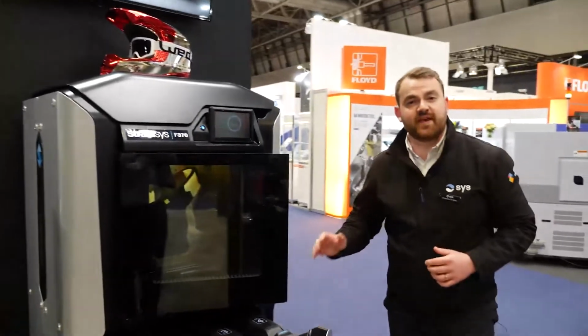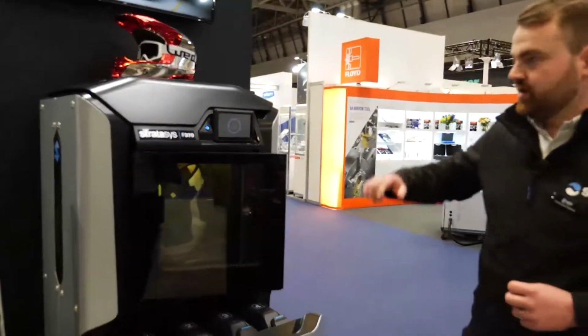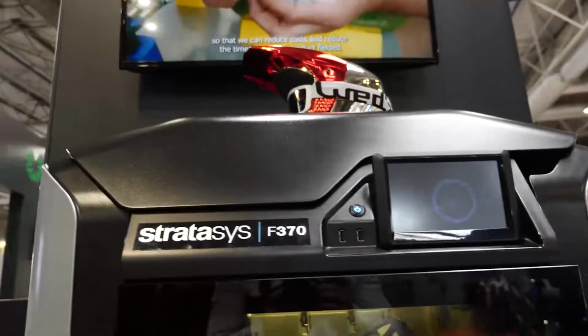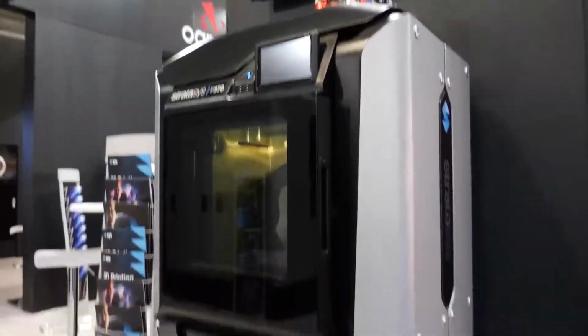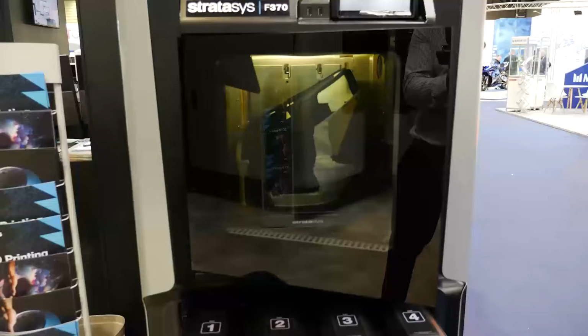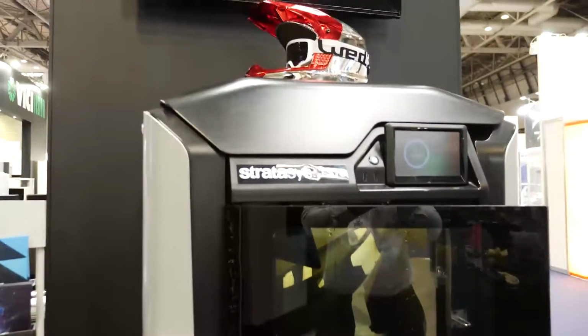So this is an office-based FDM solution. Again, it's still got the Stratasys patented technology using a heated chamber, servo motors, all the advanced technology, which gives us that reliability and repeatability. Again, this being used for the likes of prototyping, jigs and fixtures, and in some cases end-use parts for certain applications.